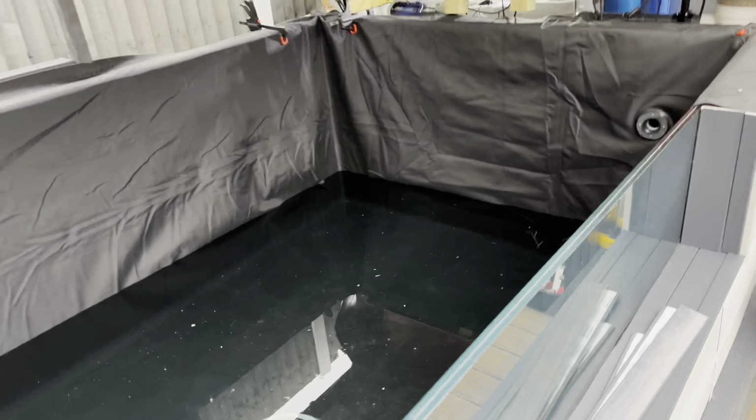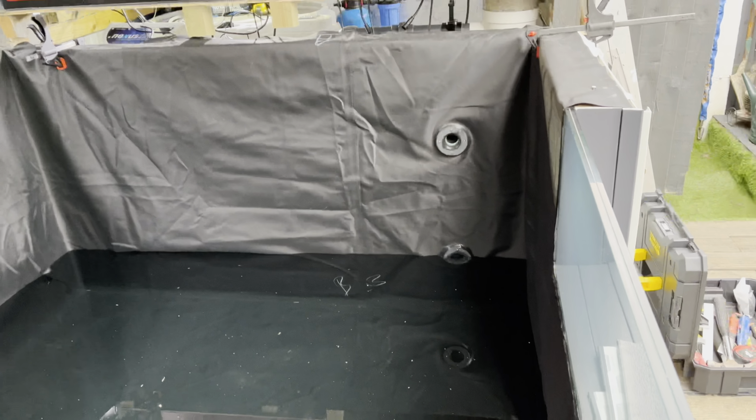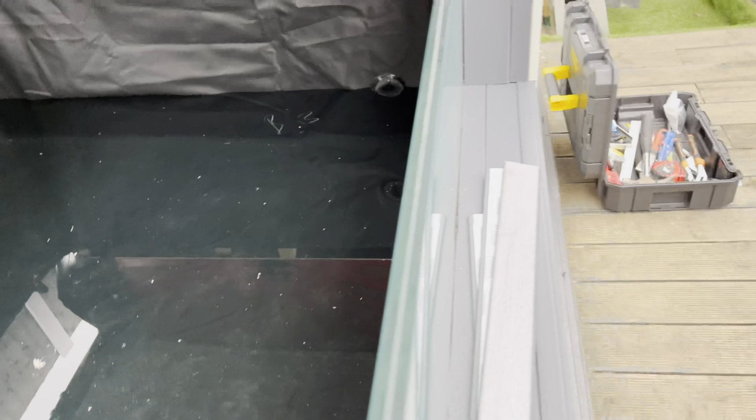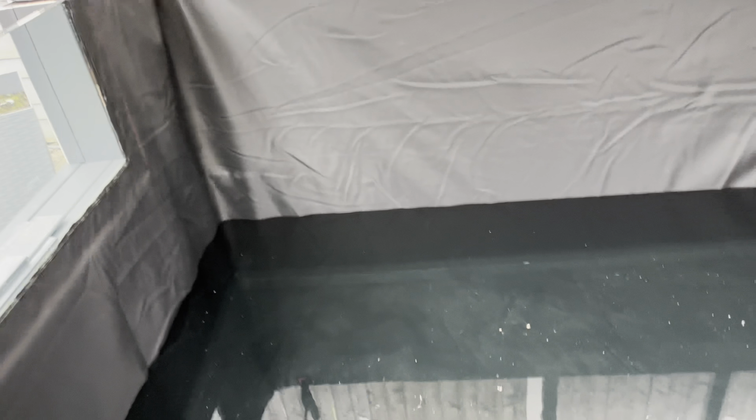Welcome back. It's still filling up. It's coming up to the first return, if you can see it. Halfway there. The pond liner's looking alright. I've only had to pull it up a bit. We're getting there. Still got lots to go.